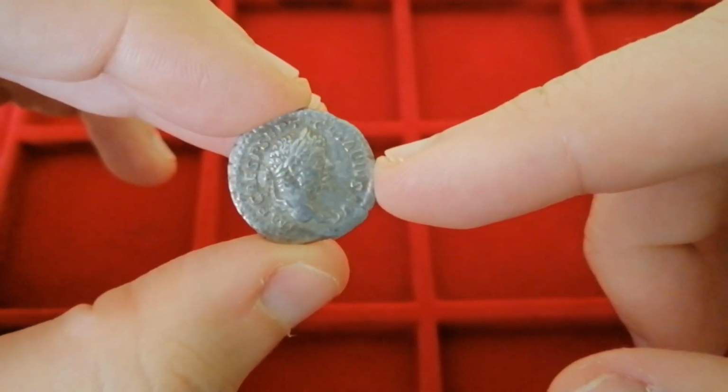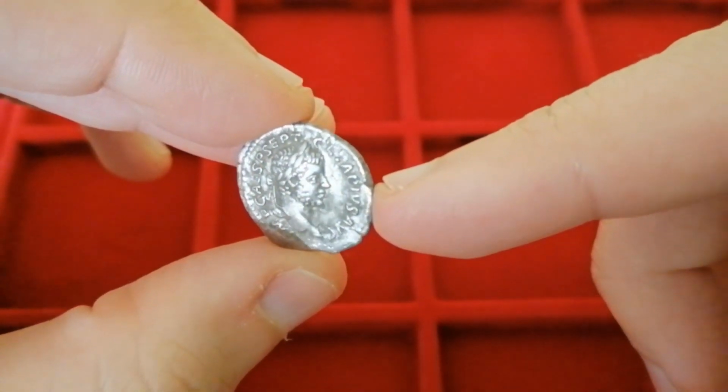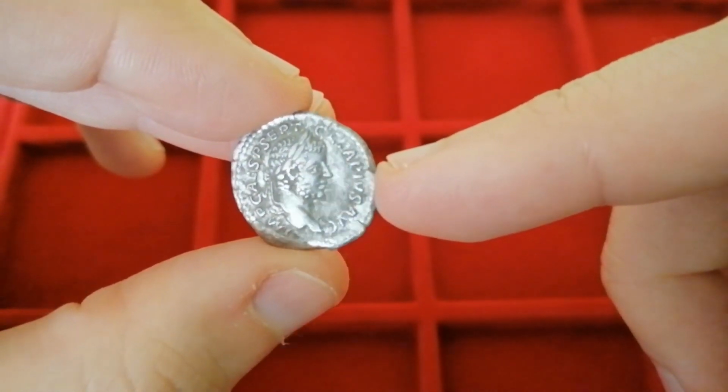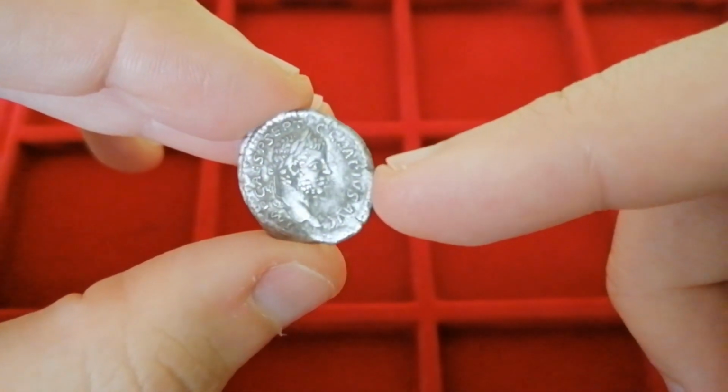I mean, let's think about it for a moment. If you put a denarius in the hands of someone that has never handled an ancient coin and ask them, how much is this worth? It is very likely their answers will be completely different from this denarius's actual market value.